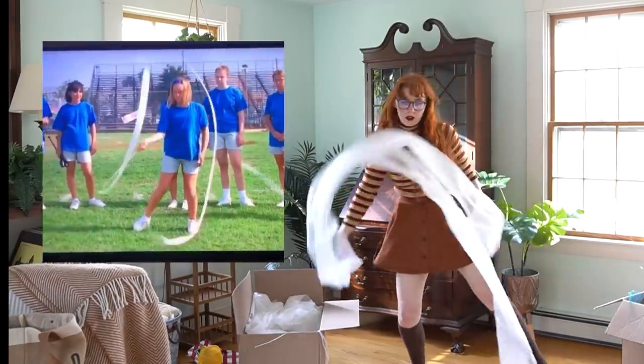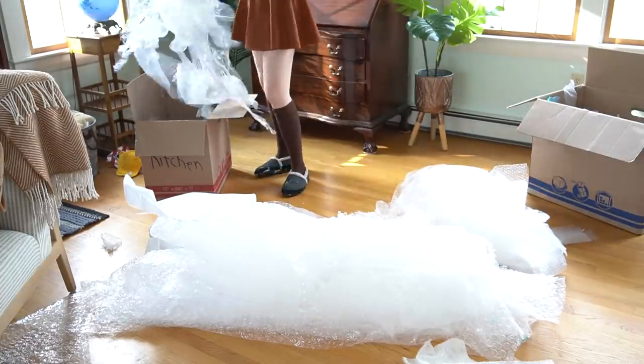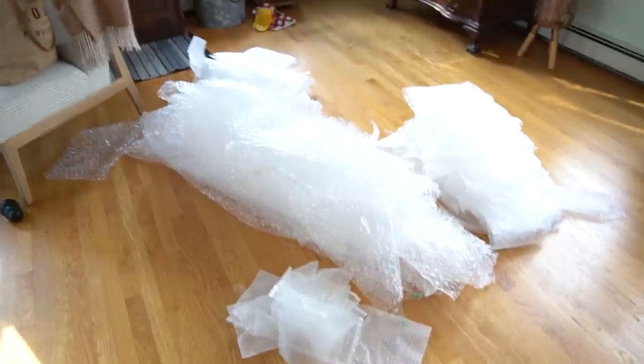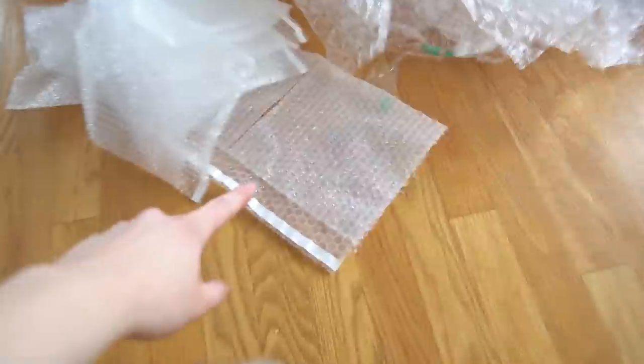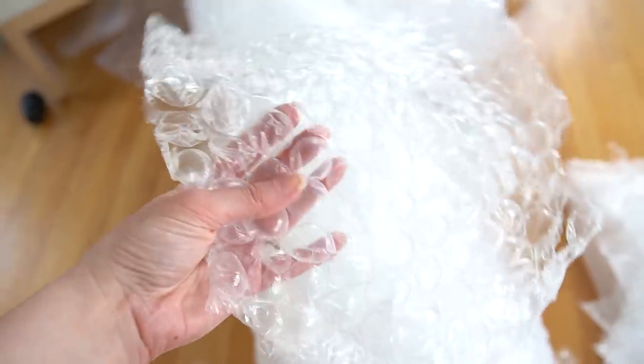It's like that scene in Lizzie McGuire. Woof. We have four different sets of materials here. These little styrofoam packets. Big boys here, big bubbly boys. So this is kind of the larger bubbles. And then this is smaller bubble boys. Foam padding that you put like dishes in and such.